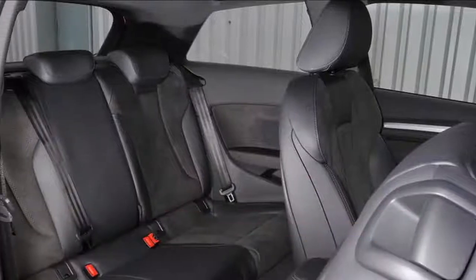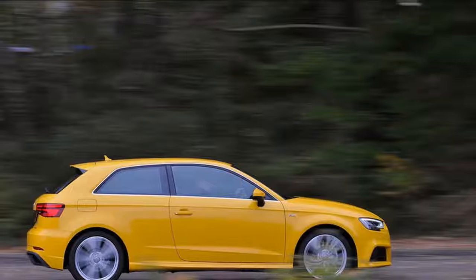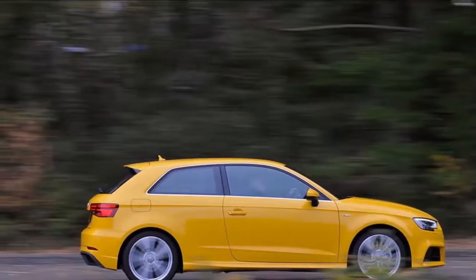The fact is the old A3 was able to dominate the class without ever being close to its best car, dramatically improving the product while providing the reassurance of a familiar face. Requiring existing customers to make no great leaps of faith should ensure their continued patronage.